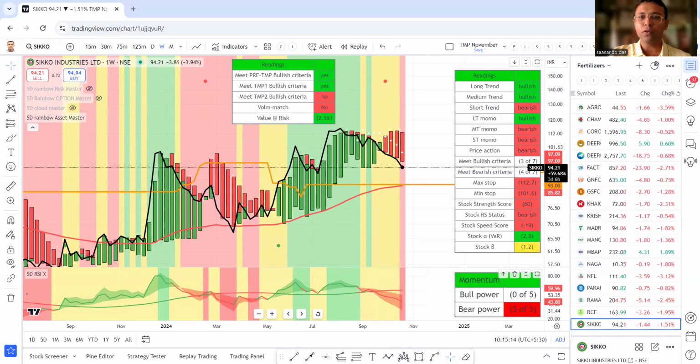So that's all, friends. Overall, we took a quick look at the fertilizer segment. I hope this discussion was helpful to you.